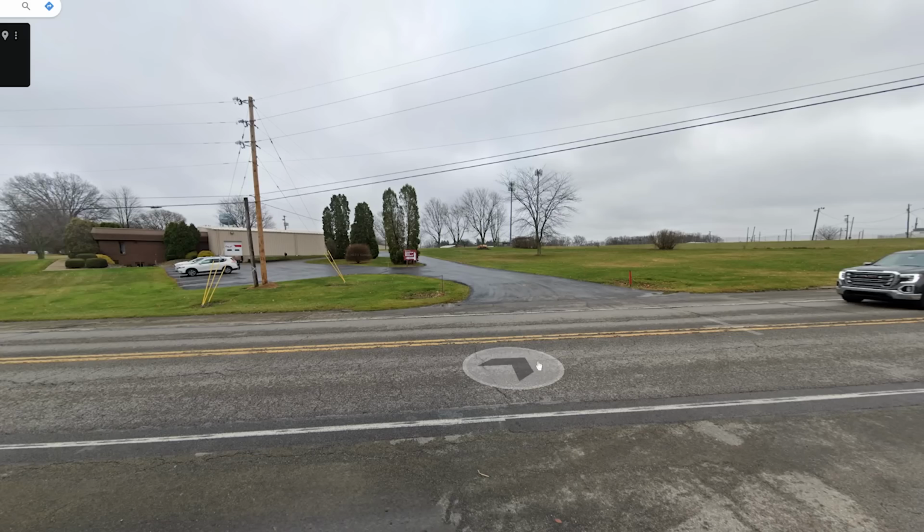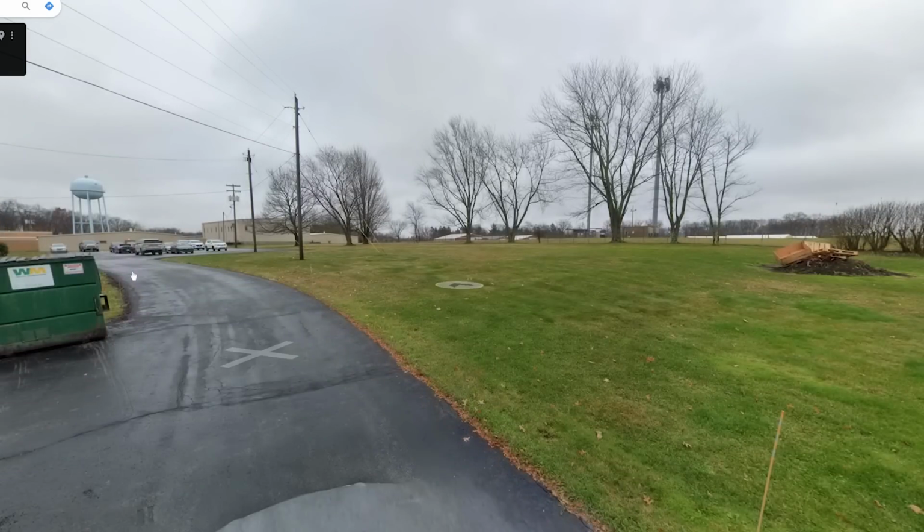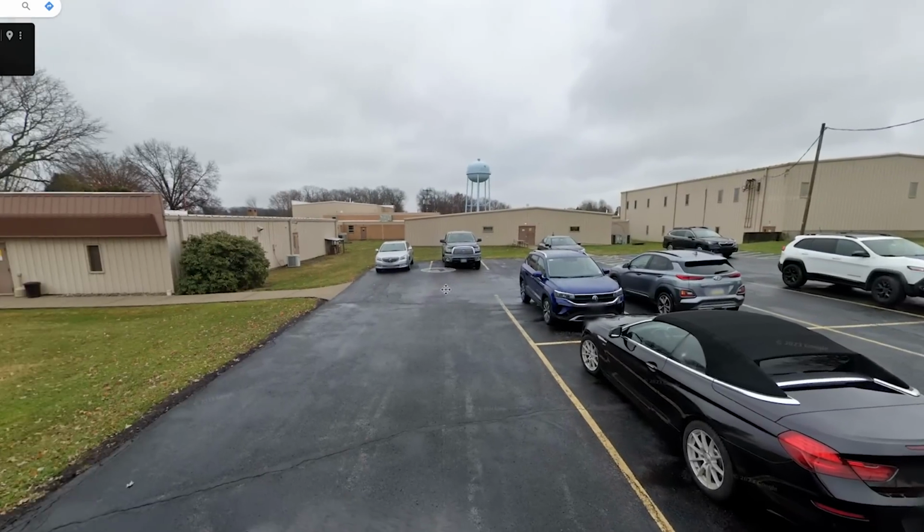We'll talk about that more in a bit when we show you the Butler County after-shooting report from the police. Okay, so the fairgrounds is over here on the right. When you enter off the main road right here, I think you can only get as far as the parking lot.